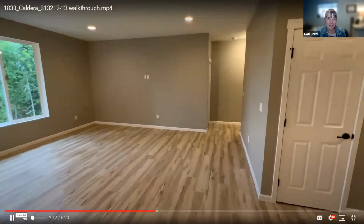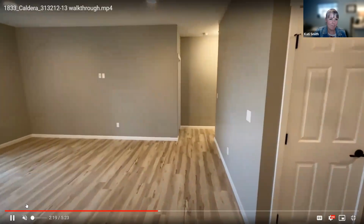Okay, so nice big great room. We've got a cable connection and outlet up here on the wall, about 4 feet from the floor is what I usually do. I think that's fairly standard. So TV cords aren't hanging down the wall.